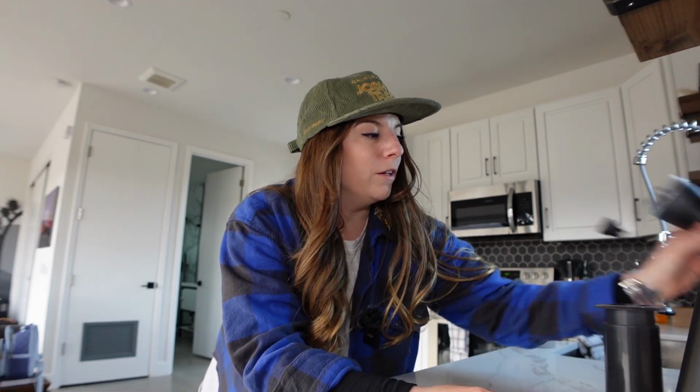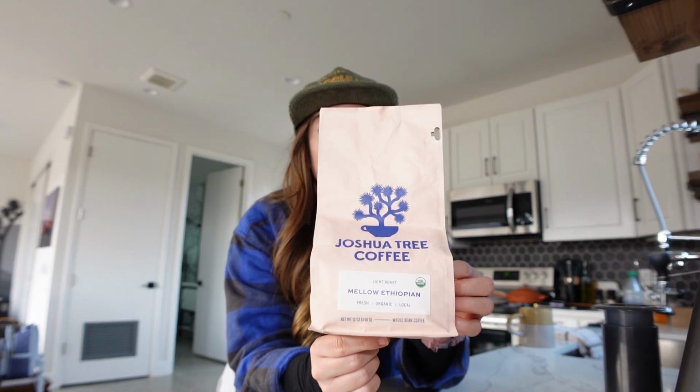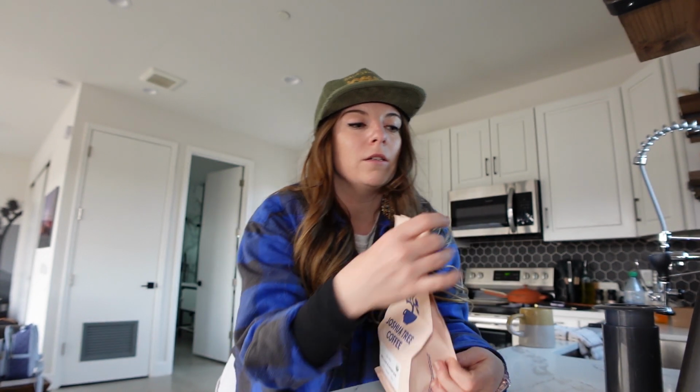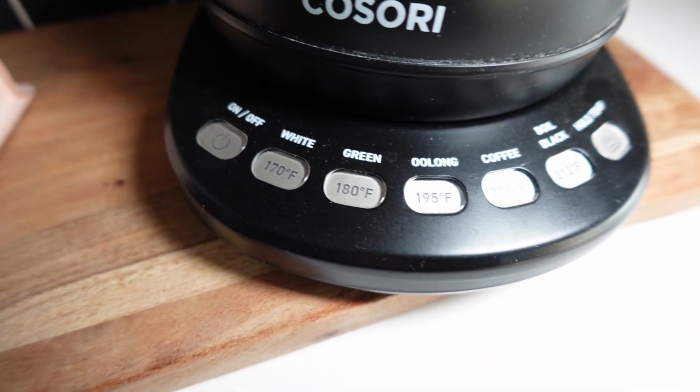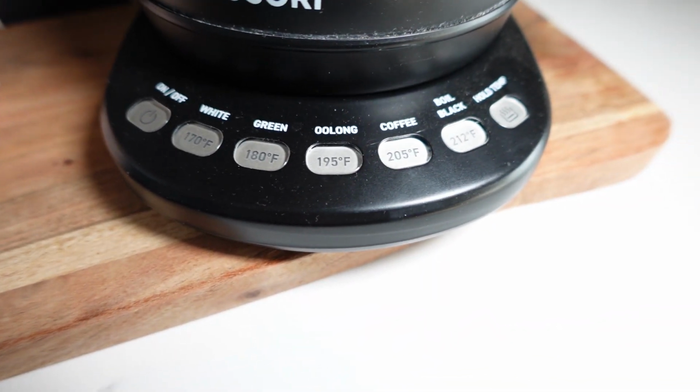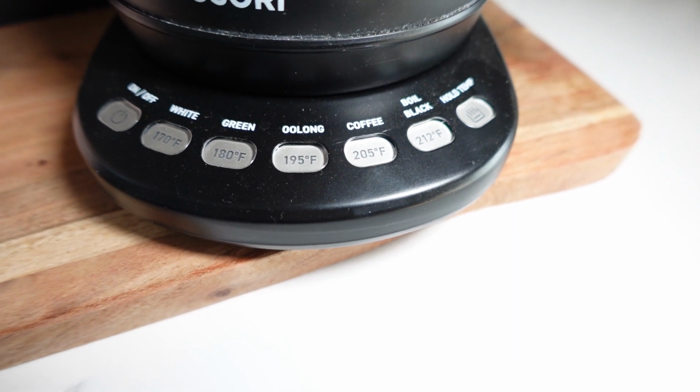I feel like Calis are a bit more ahead of the time in the coffee game, as well as a Hario hand grinder. So that's very cool. And some Joshua Tree Coffee Company to really keep it on brand. And then also a Kosori, I don't actually know how to say it, a kettle. The cool thing about the kettle is that it's got all these nifty little gadgets on here. You can have it set to different temps, with a tea temp and a coffee temp.